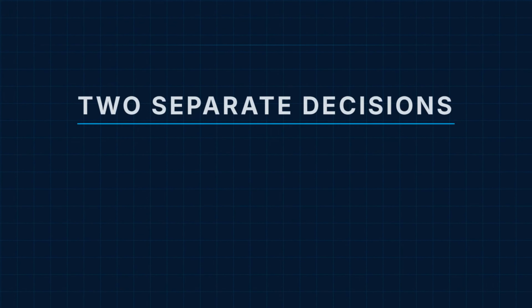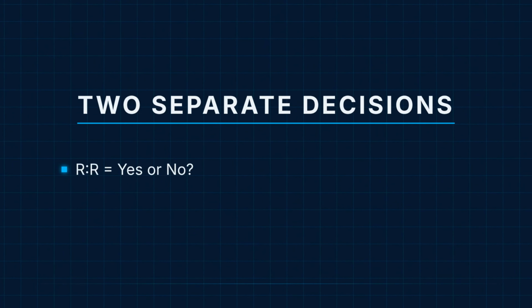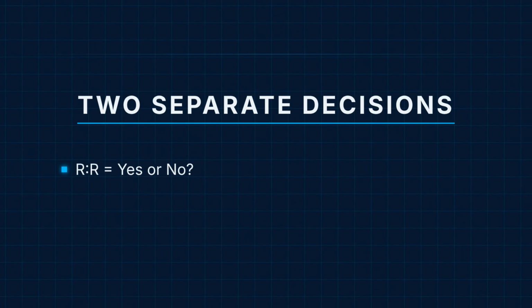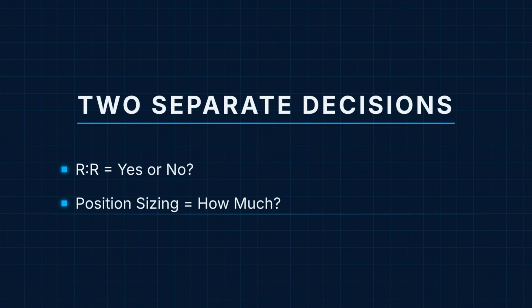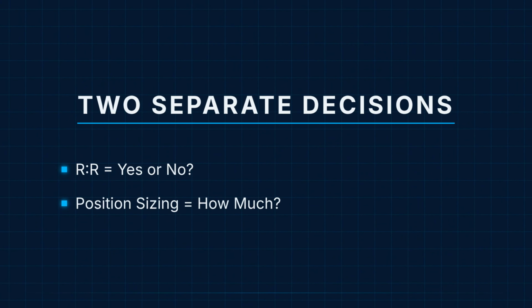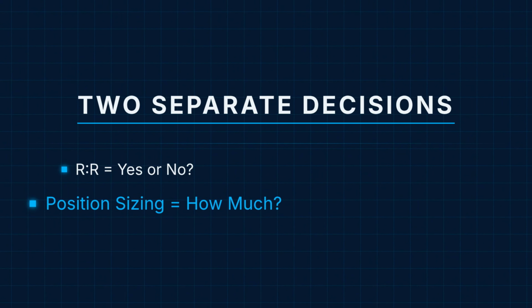Real quick, I want to connect this to what we're going to cover tomorrow on day 17, position sizing. Your reward to risk ratio doesn't change based on how many contracts you trade. The R to R decides yes or no. The size decides how much. And the how much is always capped at 1% of your account, regardless of how good the ratio looks.